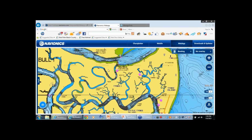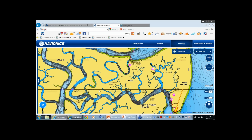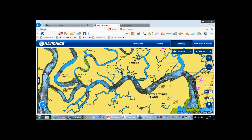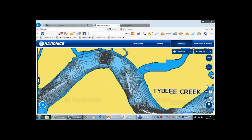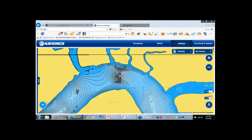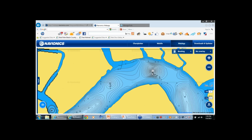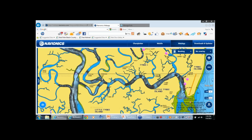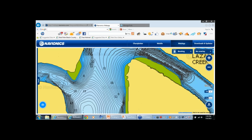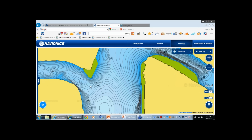Now, one of the things you want to look at when you look at creeks, let's go to this one here. See if this is a good example. Not great. Let me find another one here. And again, I'm doing this randomly, so bear with me. Okay, this one isn't bad.